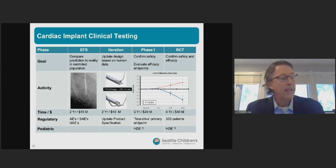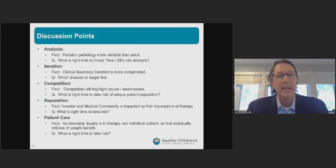So my final slide in less than a minute is discussion points as needed. When you're in that analysis phase, it's just the fact that pediatric pathology is a lot more variable than adults. What's the right time to invest the dollars and time to do that? The iteration phase, as I said, the clinical boundary conditions are more complicated. Which disease do we target first?